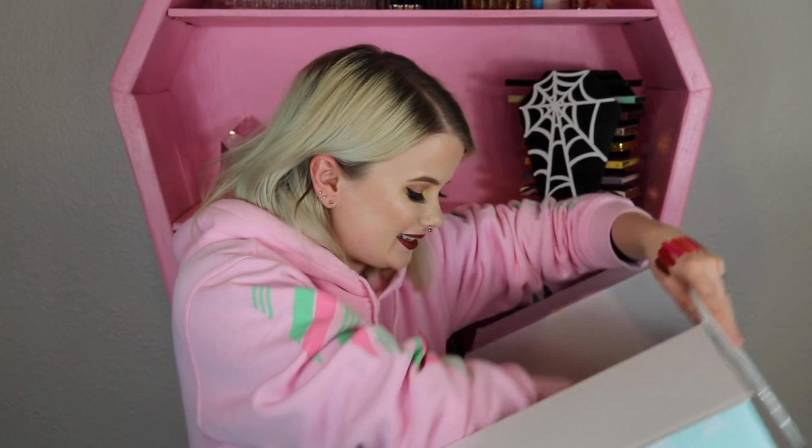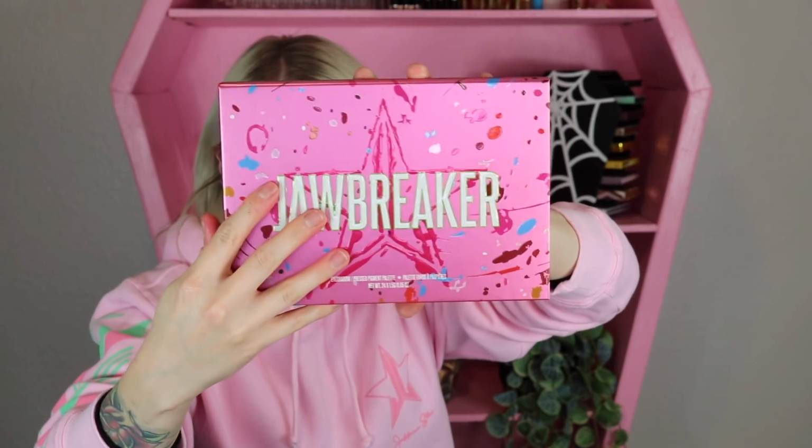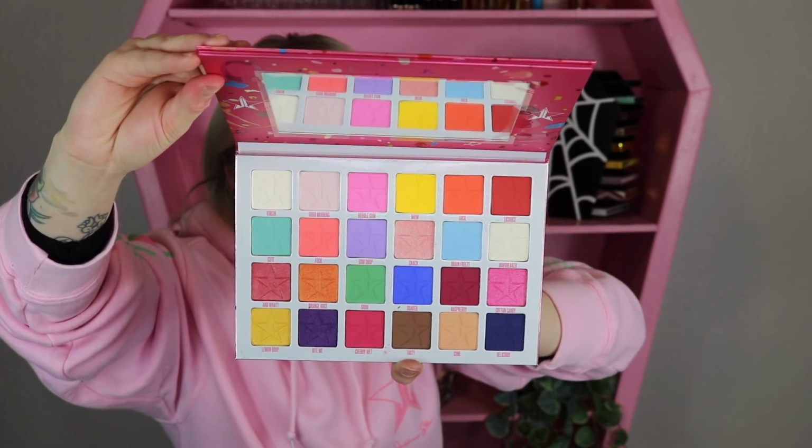Anyways, so that was our 9th item. Let's go for our 10th here. And it looks like we got ourselves a palette of sorts. Oh, we got the Jawbreaker palette here. This is really awesome. So I did not get a repeating palette this year. I'm happy with that. So here we go. So fun and colorful in there.